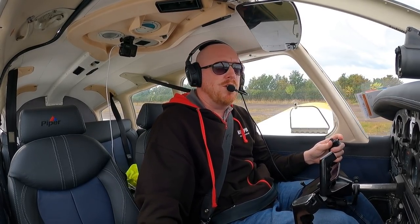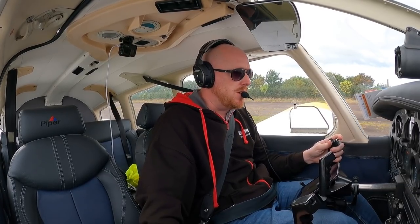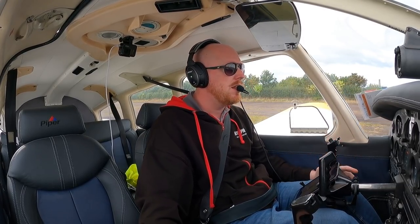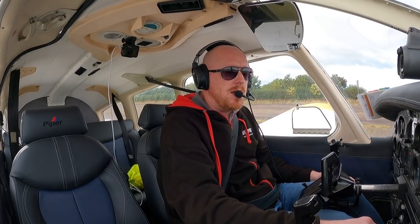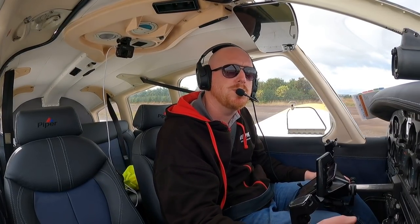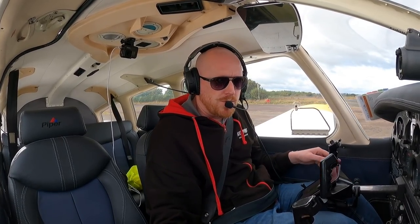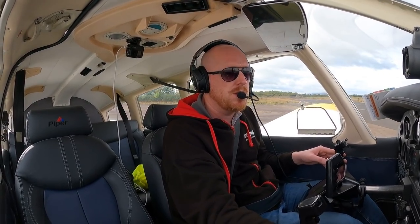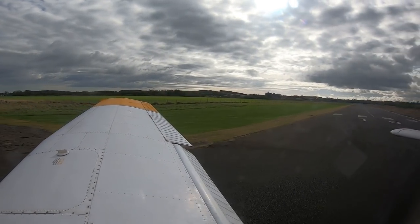Eshott traffic, Golf Bravo November Oscar Mike, PA-28, entry to backtrack runway 2-6 for departure. Eshott traffic. Okay, so we'll have the landing light on because we're entering the runway, and also with it being uncontrolled and unmanned, it makes us a little bit more visible. Fuel pump is on.